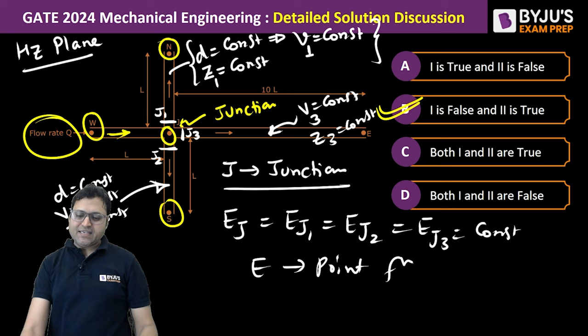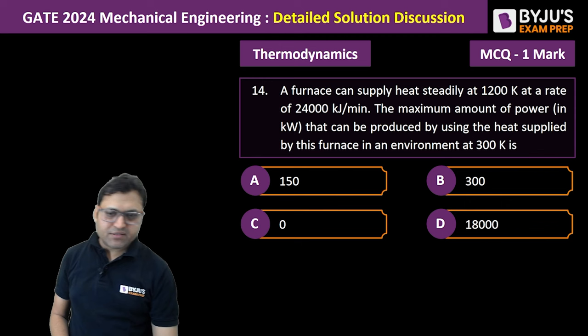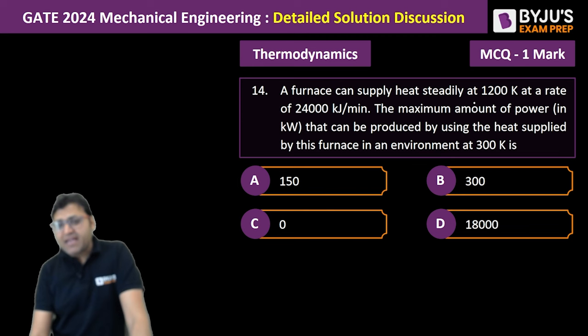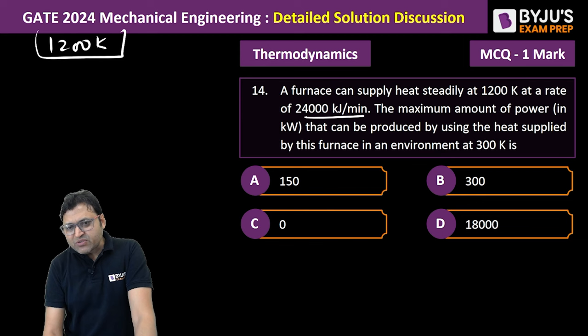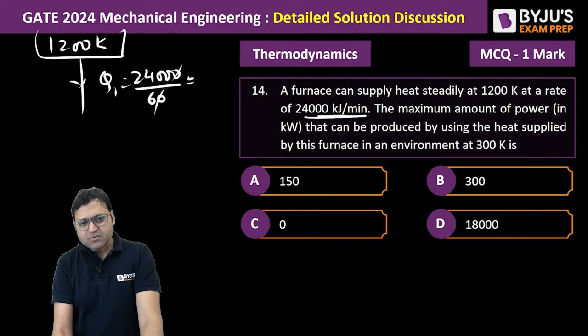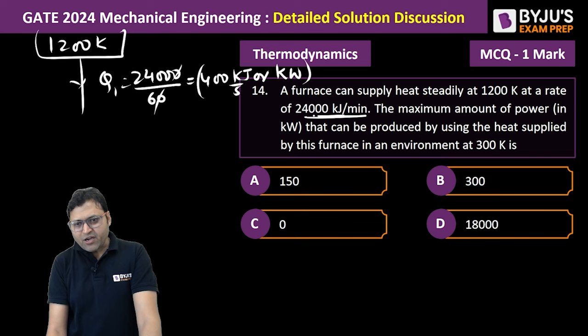Now let us move to the thermodynamics questions. Question number 14, for 1 mark. The question says, a furnace can supply heat steadily at 1200 Kelvin at a rate of 24,000 kilojoule per minute. If we convert it into kilowatt, so minute can be converted into second. So that will be equal to 400 kilojoule per second or kilowatt. Yes or no? You should take care of this unit.